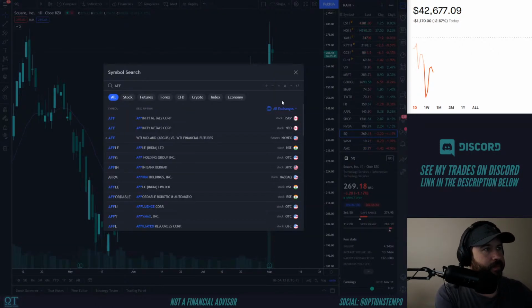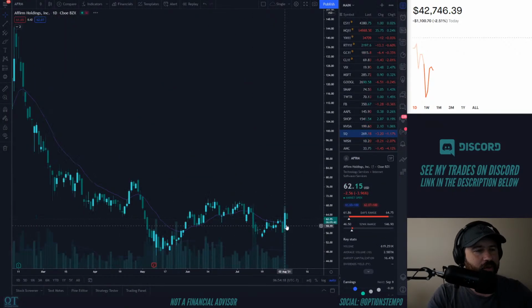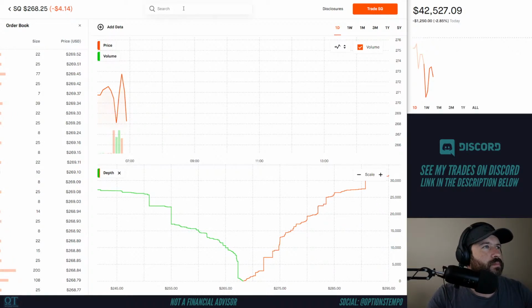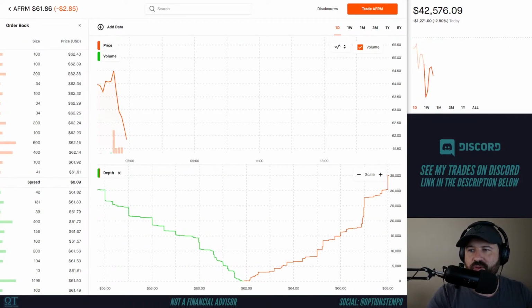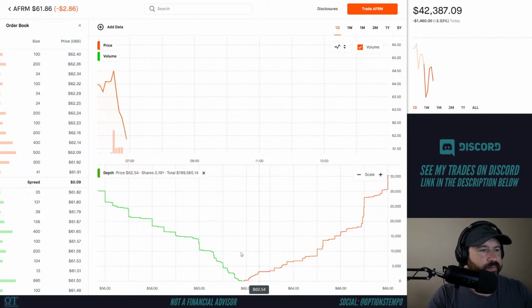Affirm. This is one that I was swing trading. Also had a nice move there yesterday. I think it had some positive catalyst, but it did have a nice move there. It's Square. A level 2 looked pretty even here. Affirm as well there.